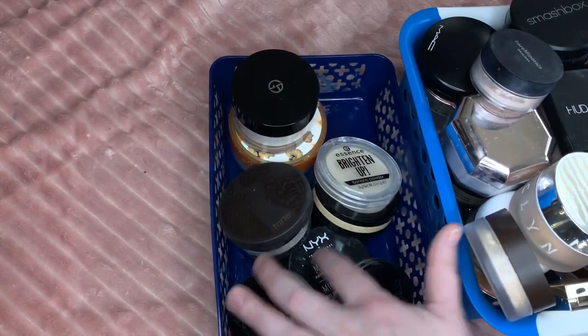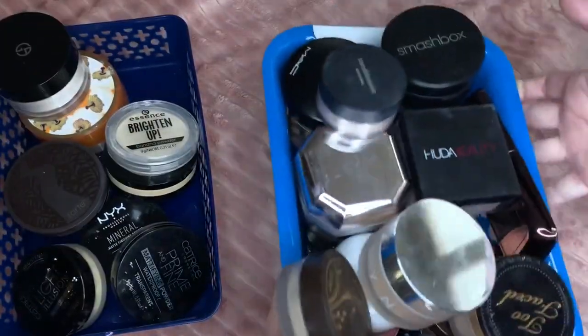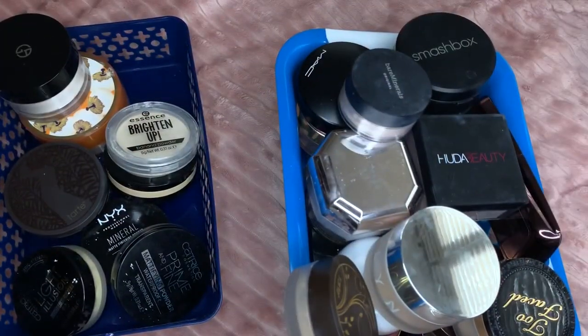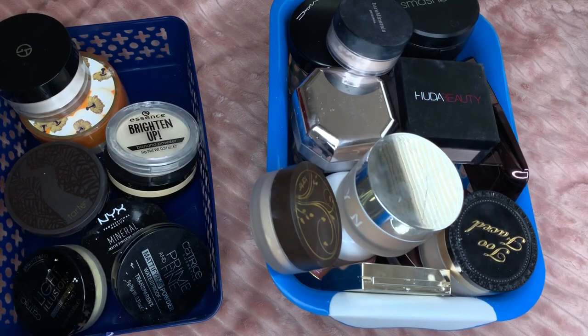I have 1, 2, 3, 4, 5, 6, 7, 8, 9 that I'm giving away, and then a million that I'm keeping. But I expected that. I am a powder junkie. I can't get enough, and unfortunately, that's how I end up giving so much away, because I like them, and so I buy them. That is it for powders, but I will be back with bronzers, blushes, highlighters, and more soon.